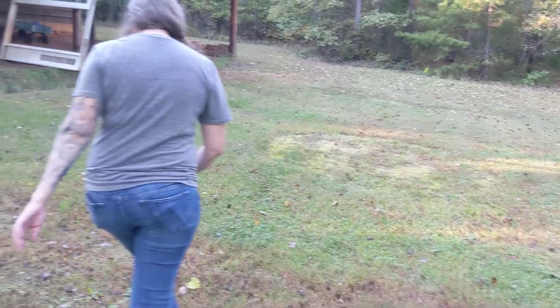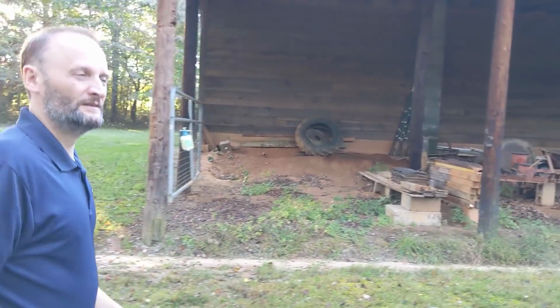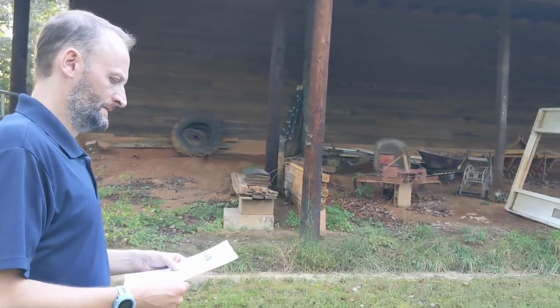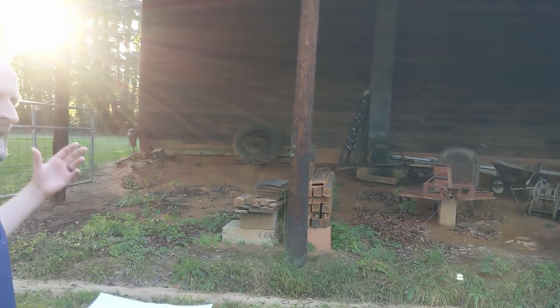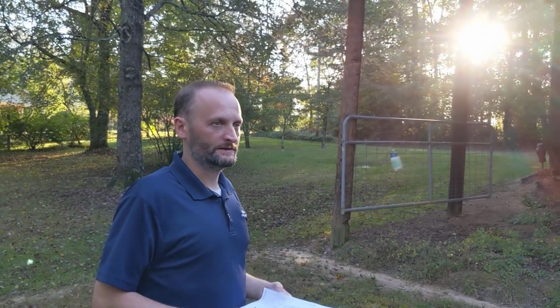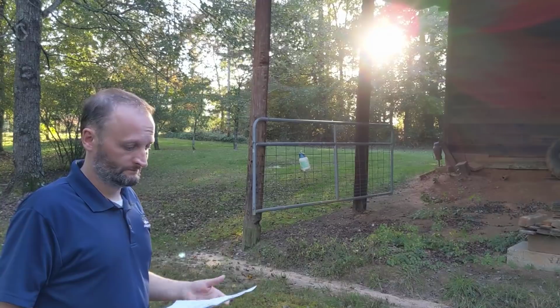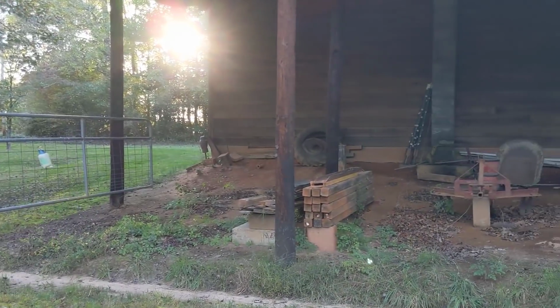If this was within twenty miles of Asheville, it would have been gone in three days. It's hard to see, but a house on like half an acre down here is probably a $225,000 house. So it's not a bad price, especially with this. I mean, it's great.